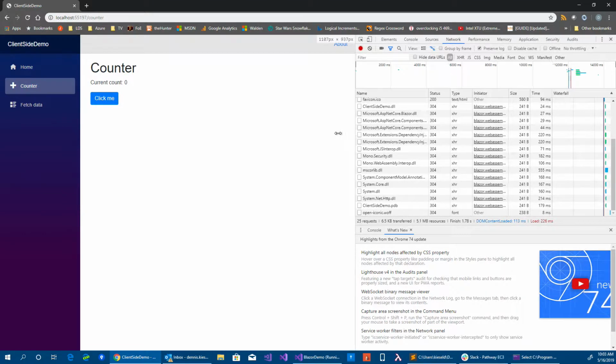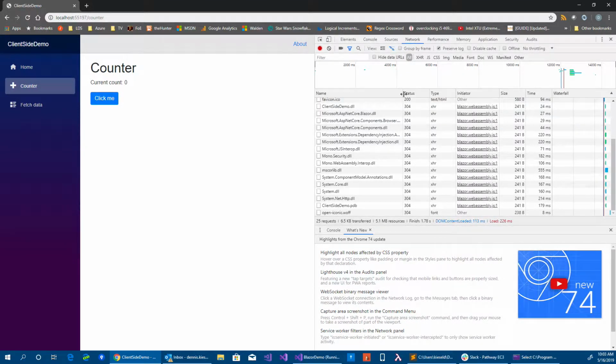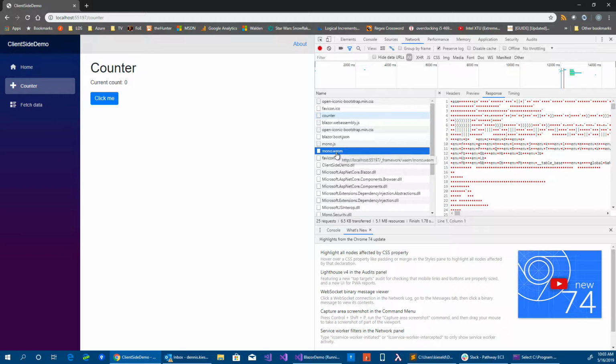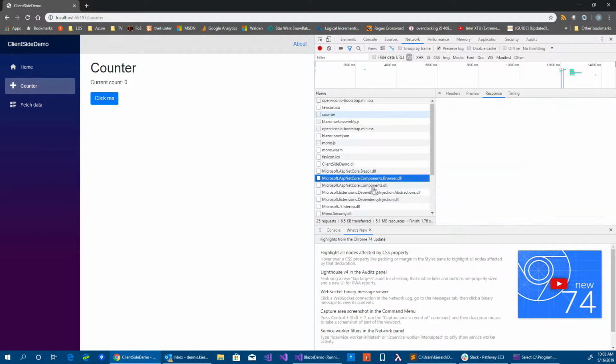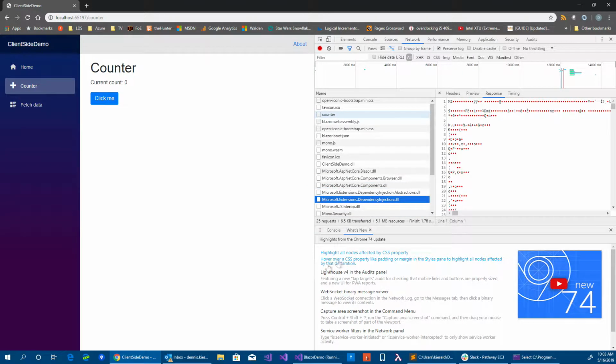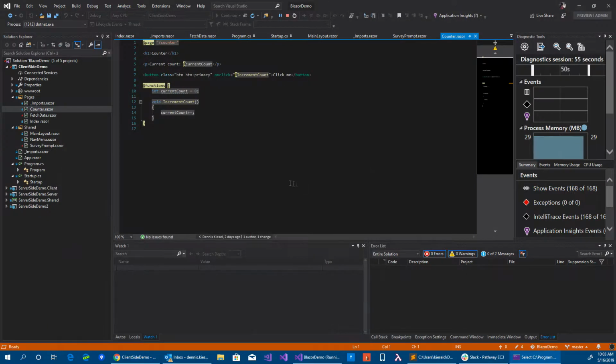A couple of things it needs to download. First is this WebAssembly, where is it? Right here. It's using Mono. But this is what allows your C# to run in the browser using WebAssembly. Then you're going to notice I've got all these C# DLLs that are downloaded. So here's my counter component. Let's go take a look at it.